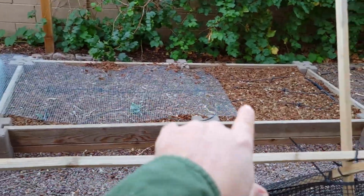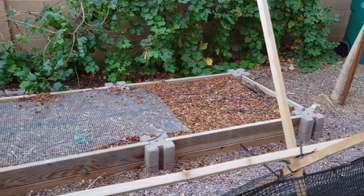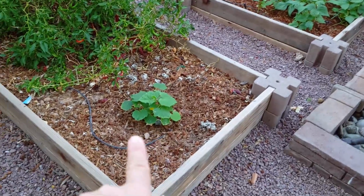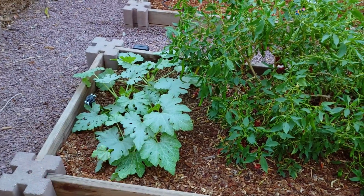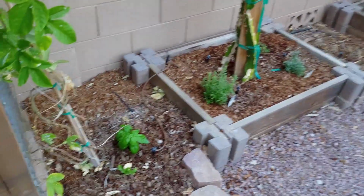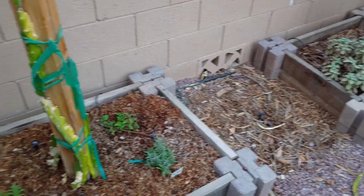Unfortunately, that bed over there, you can just see under there, those are Brussels sprouts. The birds got most of that because I was too slow getting netting around it like I did this one. Over here, I've got green beans and peas, cucumbers down here, squash right here. It's looking fantastic. My dragon fruit are doing really well. I got more basil there. I've got two types of lavender and some mint back there.